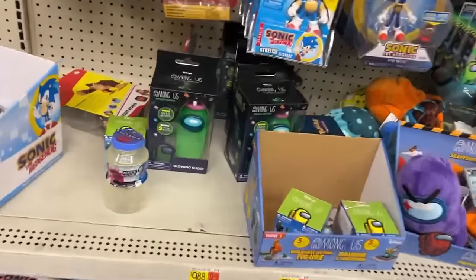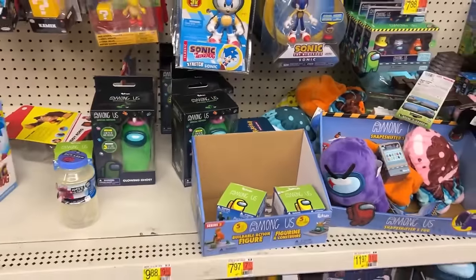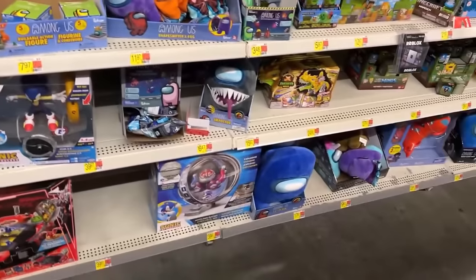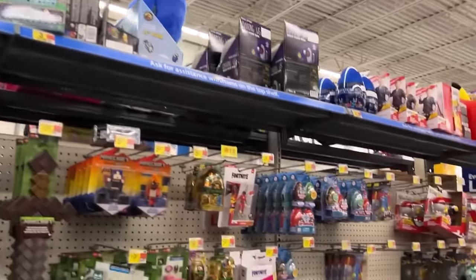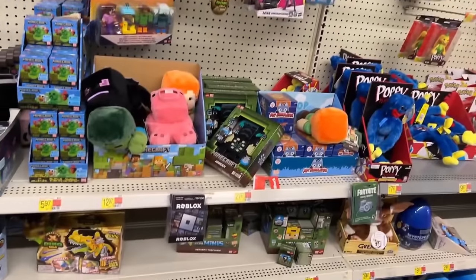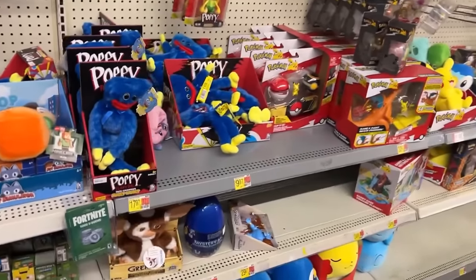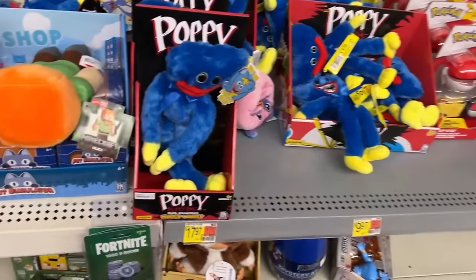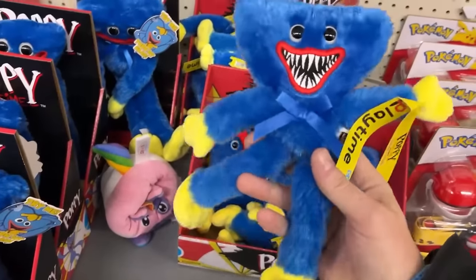So this little guy right here is cool. I got that. That's actually my nightstand at the house. I'm disappointed when I first got it because it didn't glow very well. It was operator error. I didn't let him charge up enough. After he sat under the lights for a couple of days, he glows pretty good. Poppy Playtime. You got Huggy Wuggy, face changing Huggy Wuggy. This little creepy looking Huggy Wuggy.